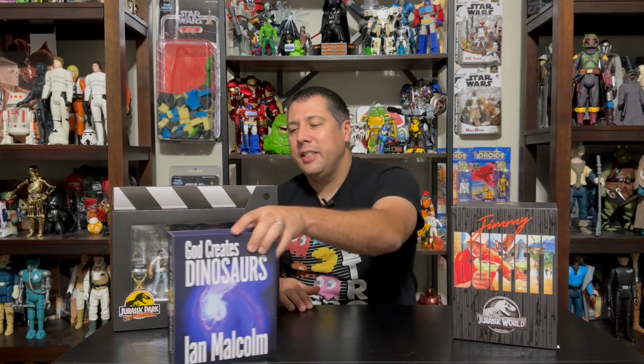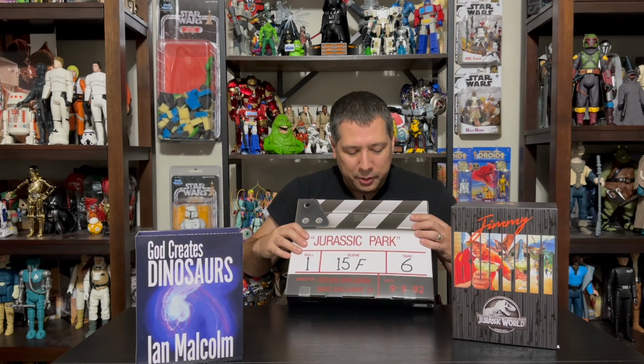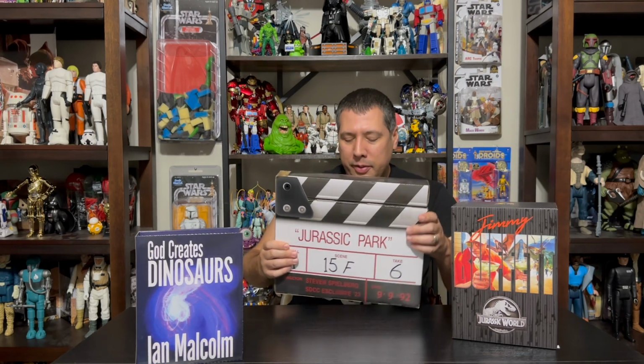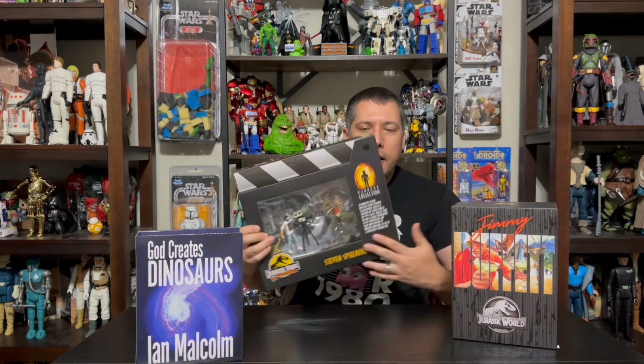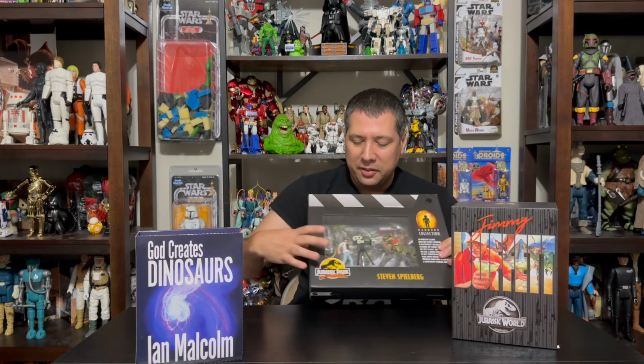Last year's SDCC exclusive was this A Man Creates Dinosaur set with a little clacker, and you have the Jurassic Park, so this was a 30th anniversary sort of release here. So that came with Steven Spielberg and a Dilophosaurus and a camera, and I think a little director's chair too. And then there were other ones. There was the Arnold set, which had, what's his name, Sam Jackson's character, getting eaten by the Velociraptor. So they had some really cool pieces that are exclusives, and those are the ones we tend to look at.